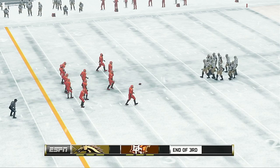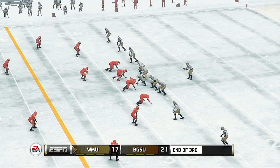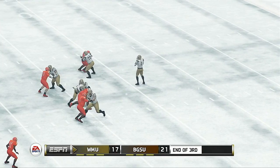Welcome back to the action. Fourth quarter. This one will decide it. Tight ball game through three. Things aren't tied, but they might as well be. It's this drive that could really dictate the tone for the last quarter.